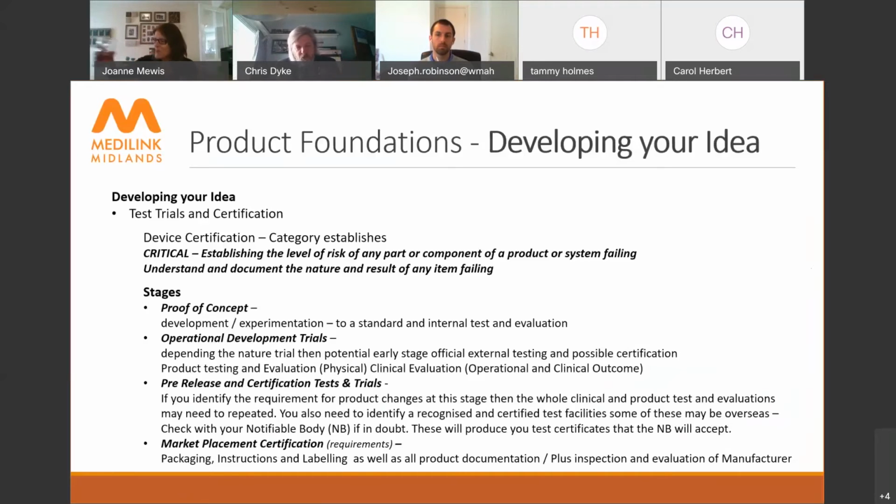Marketplace certification. So you've gone through all your certs. It does what it says on the tin. It's safe to use, but there is still a whole series of certification, and a lot of these are changing at the moment because of Brexit: packaging, instructions, labeling, etc. And the complexity we have at the moment of potentially UKCA and CE marking, etc. That's another topic.